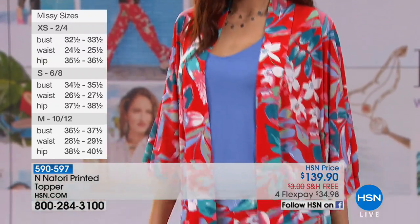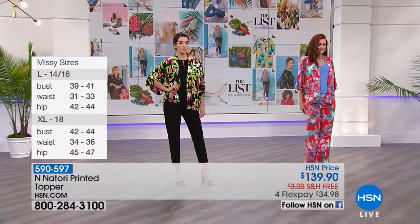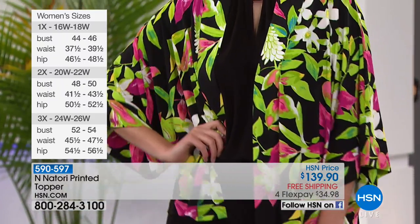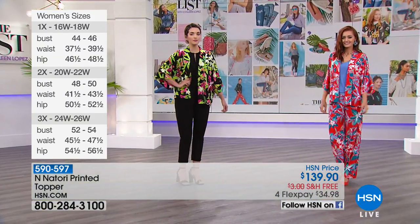Gorgeous red ground and coral. Look at, I mean, real complexion friendly colors, right? So pretty next to the complexion. It is. And you know, we've been known for our prints for the last 41 years. We've got customers that buy our prints every season and treat them like artwork. And that's how we treat them.